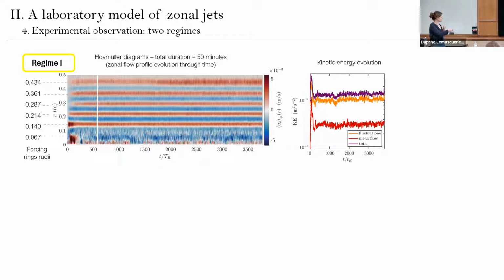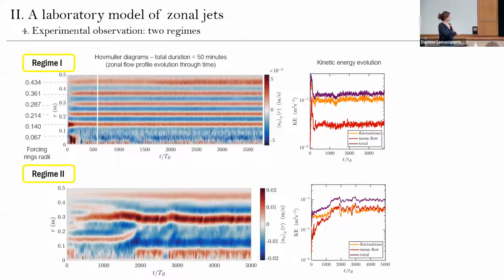I just wanted to illustrate these two regimes using space-time diagrams. Here I plot the zonal flow profile as a function of time for an experiment in regime 1. You see the very steady jets. And the same visualization for regime 2, where you see the transient. You start from regime 1, there is a quite long transient. This is in rotation time units. And the new statistically steady state is obtained at the end. Our guess is that this second regime is the one which is relevant to gas giant application, where the jets are very strong and contain most of the kinetic energy of the fluid.